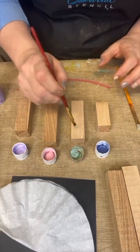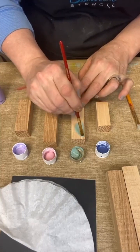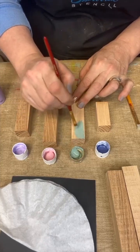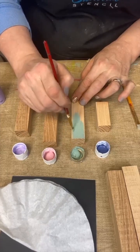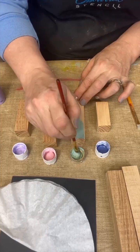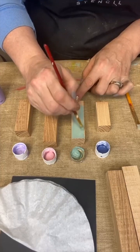So I'm going to just work right off of this, and I'm going to just add a little bit of paint right onto the front of this block. And I might even paint the sides. I'm trying to decide if I want to paint the sides. Honestly, there's going to be very little stenciling on this project, but the stenciling is going to be pretty cute that I do.